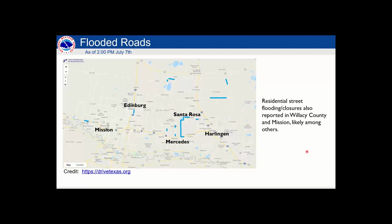And we've also had some reporting of residential street flooding and closures still going on in portions of Willacy County, over here in Mission, and likely among a few others.